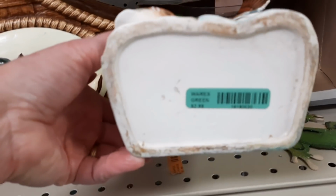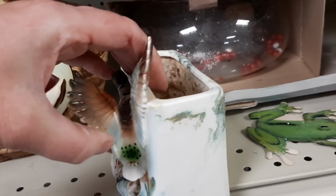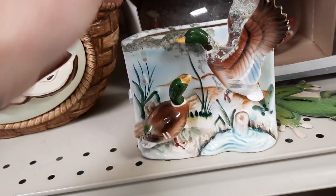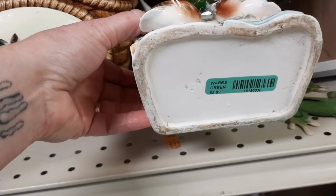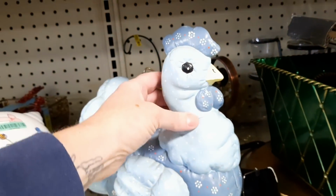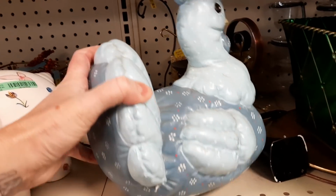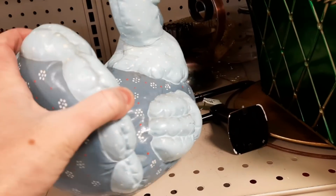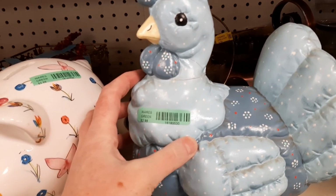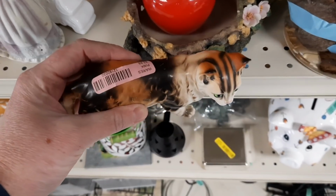I thought this was neat, but there was a lot of water staining, and it would take some time to get that cleaned up. It was a wall pocket, and it looked like it was in fairly good shape except for the severe water damage, so I left that there. I found a quilted blue chicken figurine. It had a nice felt bottom, and I left that there. I admired it, but left it there.